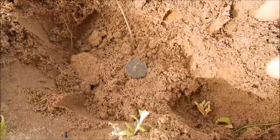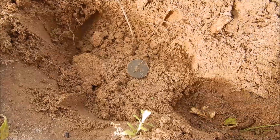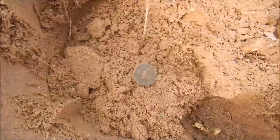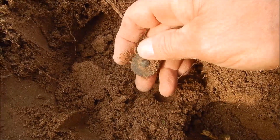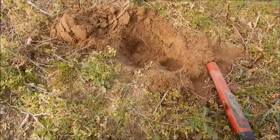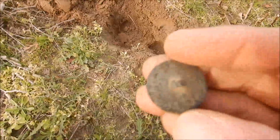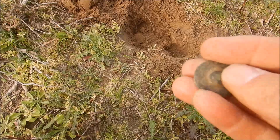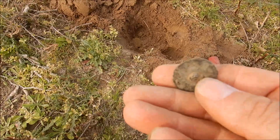You gotta love Virginia dirt. Especially, you know, my side of Virginia, Eastern Virginia, just sand. You can just stick your pinpointer in, get your finger in there, and pull out stuff. This came up with 75. Ooh, what do we got here? Interesting piece. Thought it was a button. Pewter button with a big nipple on it. I think that's what it is.